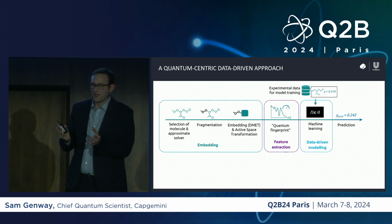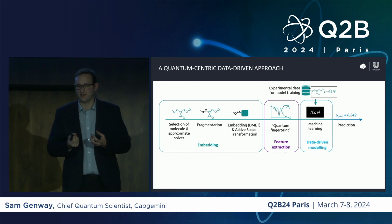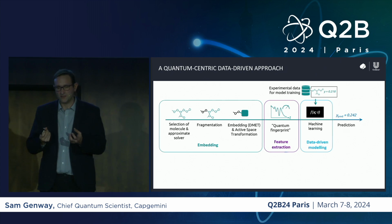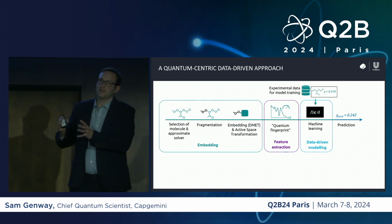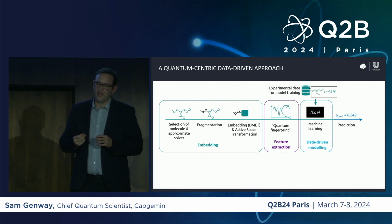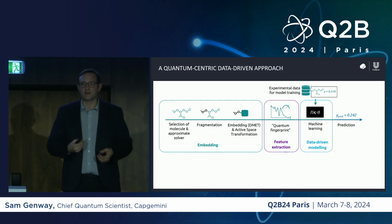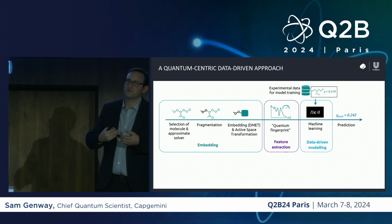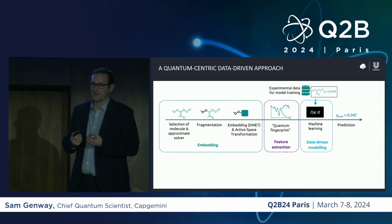And then with effective Hamiltonians that come from those embeddings, look at how we can extract key features of those problems. There are a number of ways in which we have explored to do that. And then capturing some of those features and bringing them into data-driven pipelines. It may be, and we'll touch on this later, that there are features which come from quantum calculations and which come from other sources, classical calculations, which can feed into that. And that's something that certainly we expect to be the case.